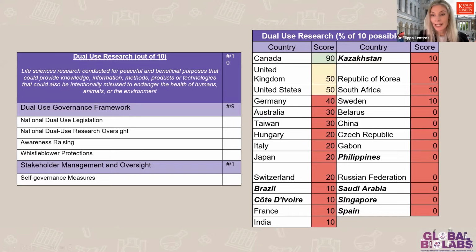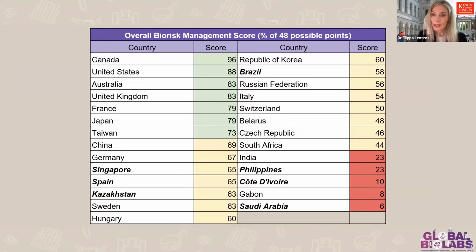Only 1 country has national dual-use research legislation. 2 countries have entities with national oversight responsibility, and 3 countries have funding agency review processes. Only 3 countries have national awareness raising measures. In 11 countries, stakeholders have adopted self-governance measures. So overall, when we add the biosafety, biosecurity, and dual use research oversight together, 7 countries score high on biorisk management, 15 countries score medium, and 5 score low.